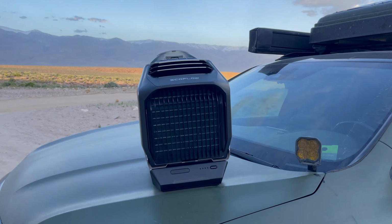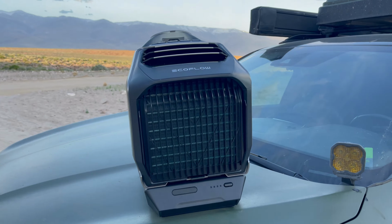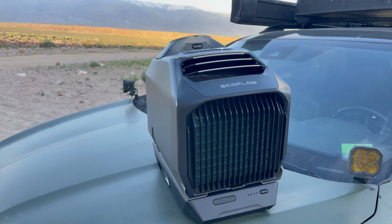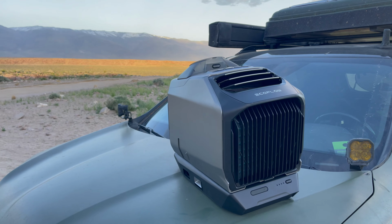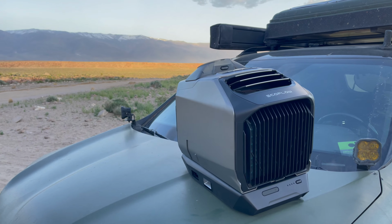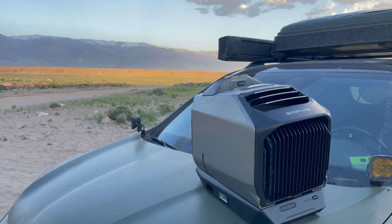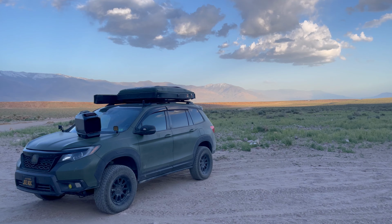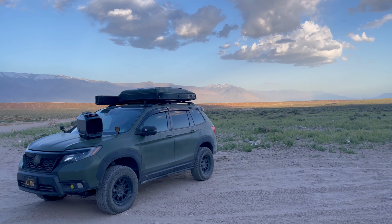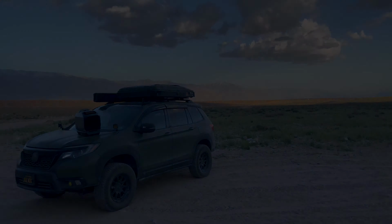Insulating my rooftop tent made all the difference, but it did take a lot of energy to cool it from 99 degrees down to 68. Because the air conditioner was running constant and I did not set it in eco mode, it would only last about 3 hours. So just keep that in mind, that a hot day might not yield that 8-hour runtime.